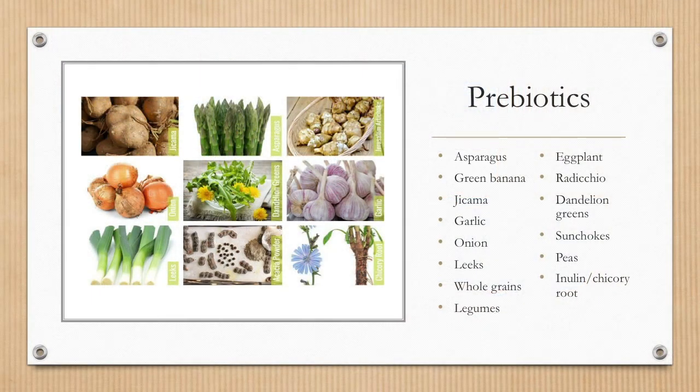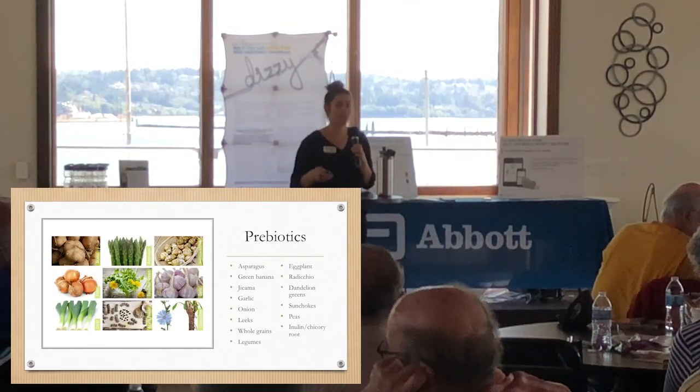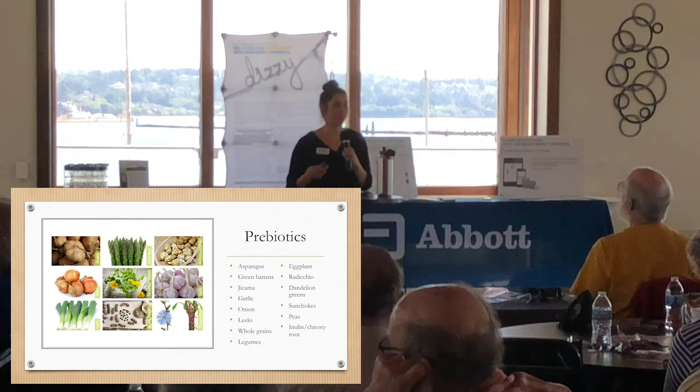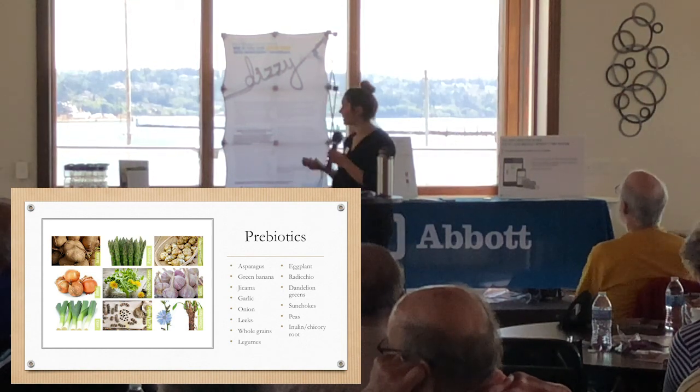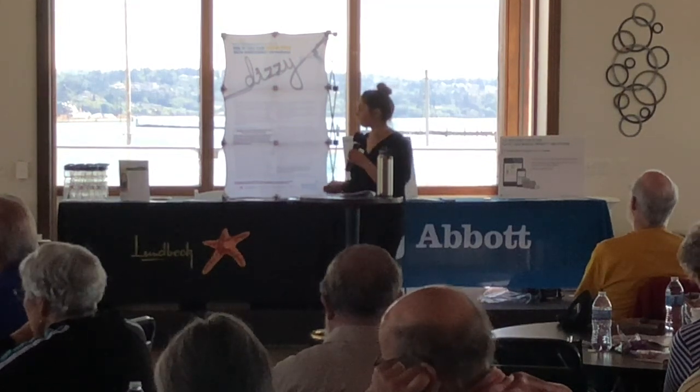And after we do that, we need some prebiotics. Prebiotics are a type of fiber that are especially a good food source for those good bacteria. So we can take probiotic supplements all day long, but if we're not eating a high fiber diet or we're not getting prebiotics, they might not be very effective. So these prebiotics, a fiber source, help to feed the good bacteria.